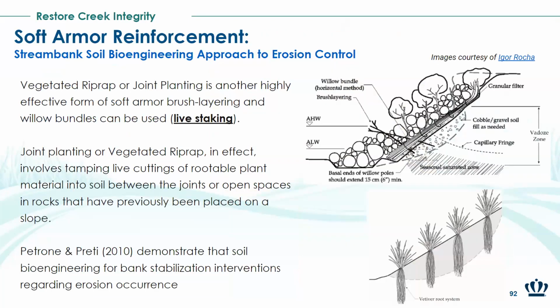An option, though, for us was soft armor reinforcement. This is a method that is used in a variety of ways. Vegetated riprap or joint planting is a really effective form of brush layering. And one of these methods is actually called live staking, which I'll explain later. It involves live cuttings of rootable plant, and these roots actually infiltrate the soil and help to root it more deeply and limit erosion. You can see that in this image here.